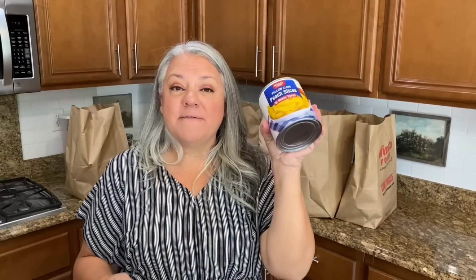I picked up a couple of these cans, these peach slices in the heavy syrup. Now, I could have done it in the juice, but the reason I chose the heavy syrup is because I will most likely use these in desserts. So we get together a lot with friends over the summer, barbecues, what have you, and we will probably be doing that as a friend group. And so I like to have easy go-to desserts.